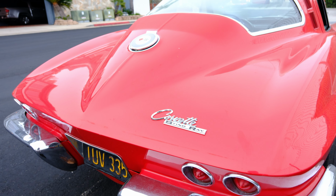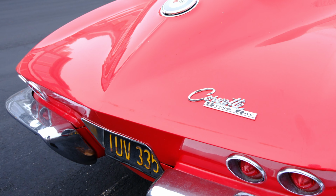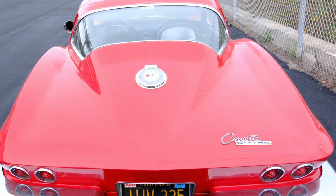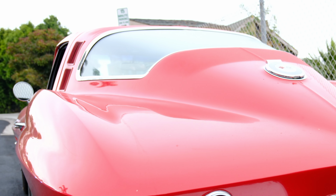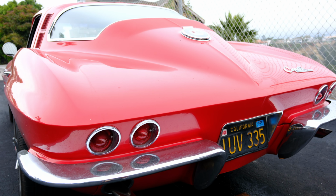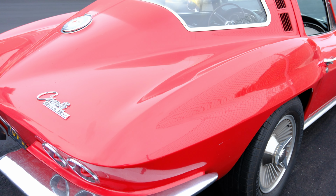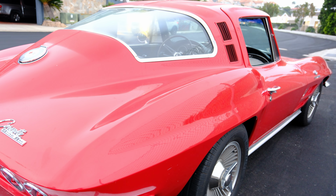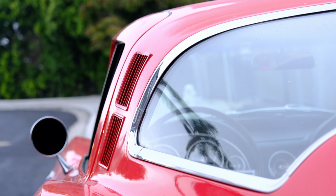It was originally built on March 10th of 1964 in St. Louis. And it spent the first few years in Heber, Utah, a little tiny town in Utah. I was always amazed by how a fuel-injected Corvette made it to this little teeny tiny dealership in Utah. But it eventually left there and came to California probably about 30 years ago, around 1990.